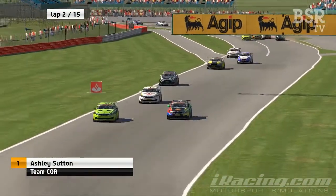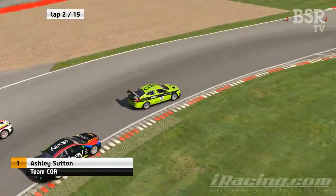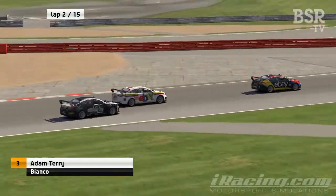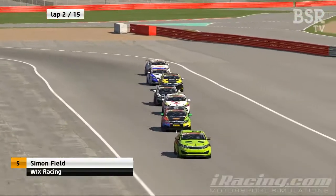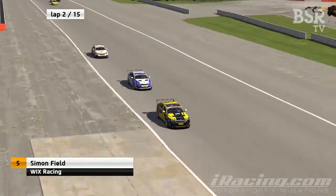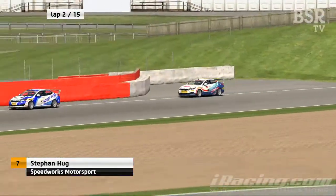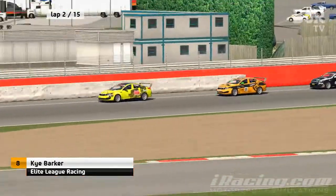But Sutton's got it from Katz, who almost got his nose taken off there, and Terry's gone very wide there. He might just let Chepalevsky in. Simon Field, though, managing to hold on with that full-on sideways slide, is still in 5th position. And in 6th place is Wild, and Hoog has managed to keep going in 7th. Kai Barker is up to 8th, with Russell Laidler hot on his heels, and then Alexander Smolensky just behind.